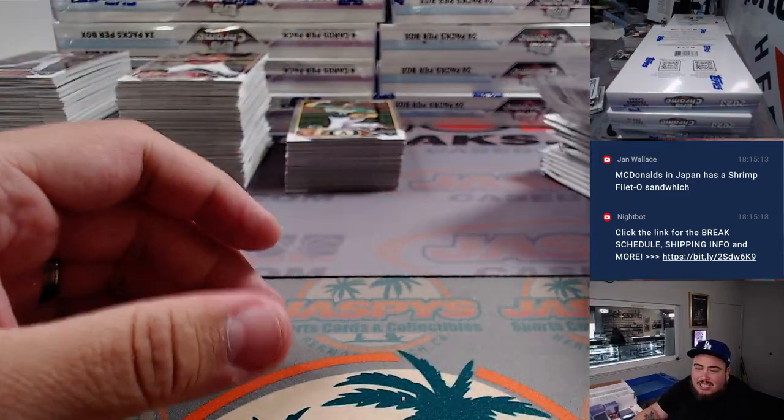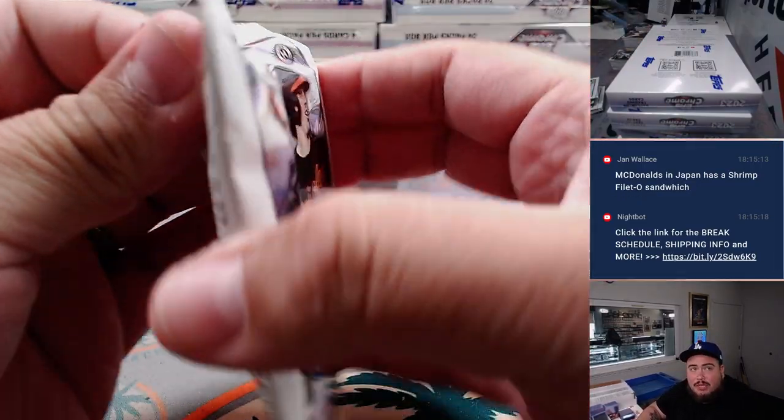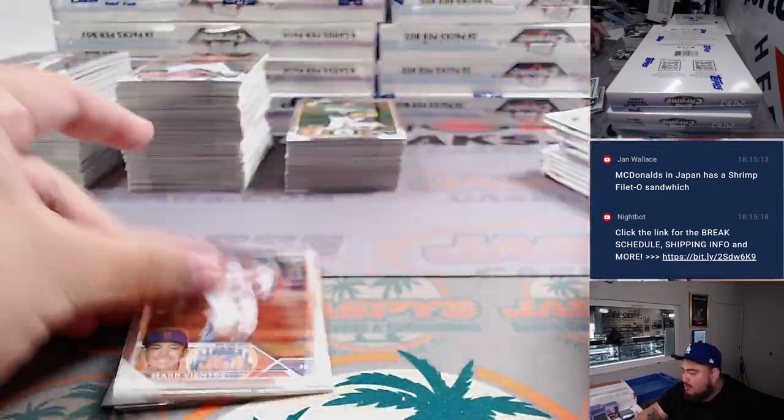Ooh, shrimp fillet, shrimp fileo. Like the fileo fish. Honestly, fileo fish is whatever. I think I've only had it like twice, but that makes sense, right? Japan shrimp. I'd try that.